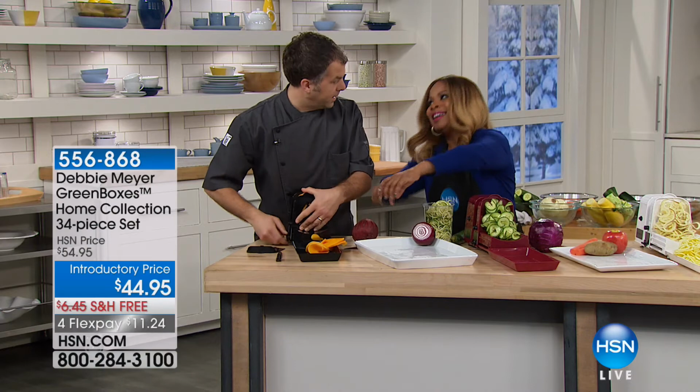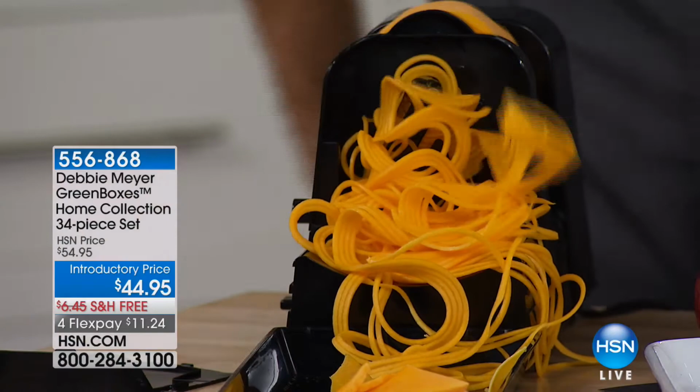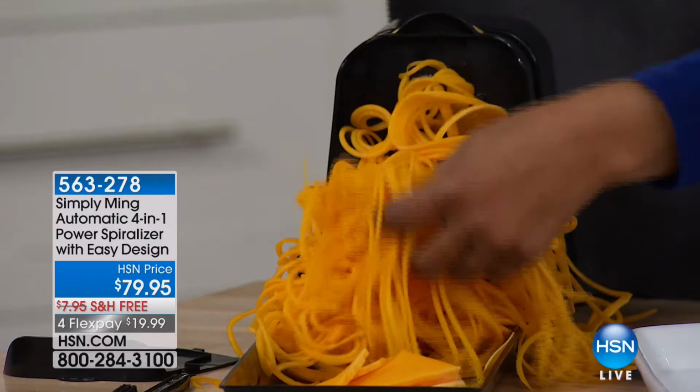Right. This one though is a powered motorized spiralizer. And the reason why people want to spiralize is because they want to get all the good nutrients from vegetables and from fruit. They want to be on a low carb diet. Yes. But we eat with our eyes. And this is a fun way to not eat so much pasta, get all those carbs, but enjoy those delicious foods. Exactly. Wow. We want you to be successful for those New Year's resolutions that you made.